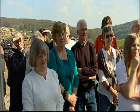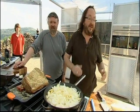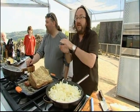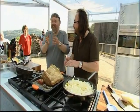Whatever you do though, you need to let the beef relax. Bring it out of the oven, chill out for 15 minutes before you carve it. And the core temperature of the meat will go up 10 degrees.